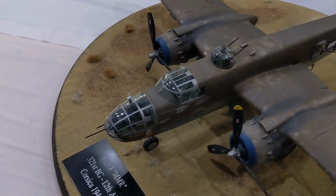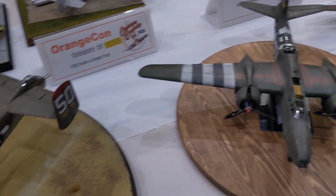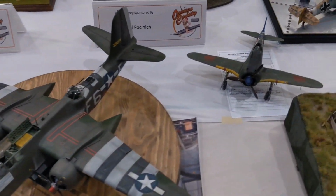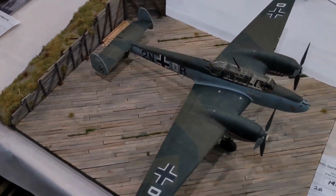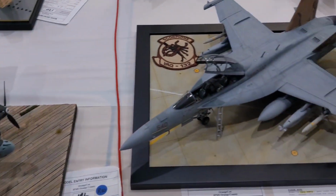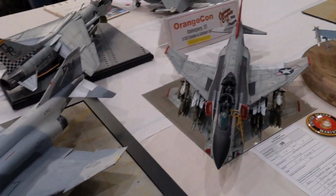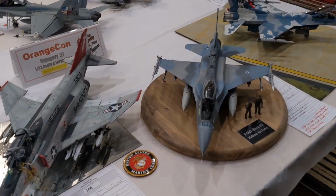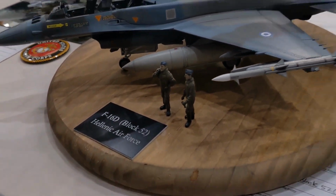And we have some more bombers here. Some really large scale ones. I really like these guys. Very well detailed. And I think this is the last of the jets. And I think this is the last part of the video. So I'm going to add the remaining pictures that I have of the ships at the end of this. And then I will see you guys on the other side.